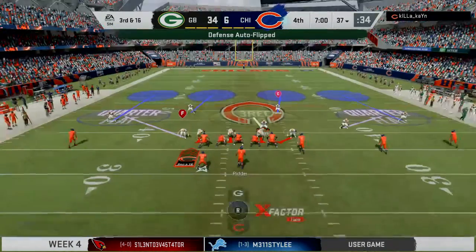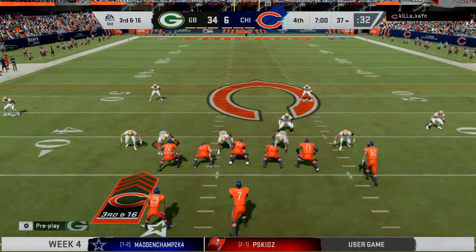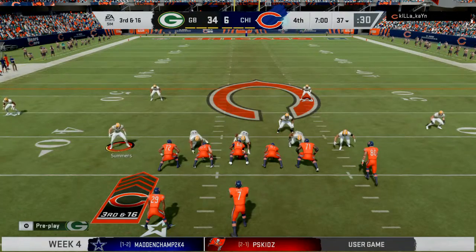The Bears on 3rd down, just 1 for 5 to this point. This is 3rd and 16.